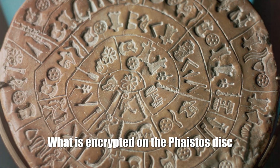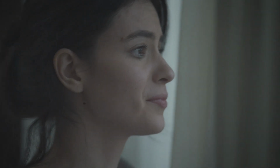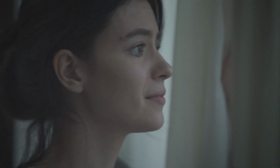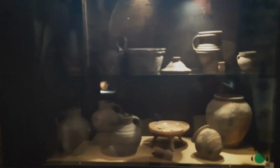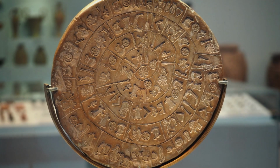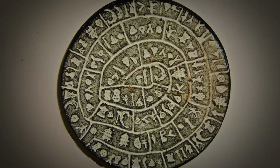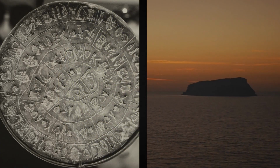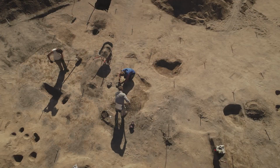What is encrypted on the Phaistos disk? More than a century has passed since one of the most mysterious and exciting artifacts in history was found during the excavations of the city of Phaistos in Crete. The Phaistos disk is a round clay tablet, both sides of which are covered with mysterious strange symbols. This find has become one of the most interesting monuments of the history and culture of the ancient Mediterranean.